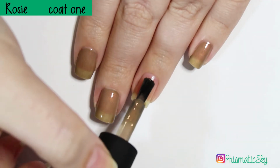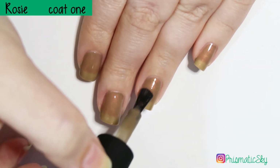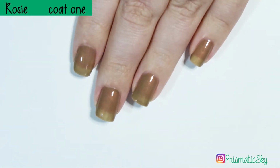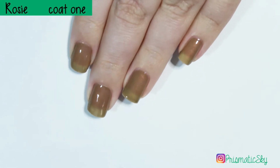Next up, we have Rosie, which is this really pretty, I think like a cool tone brown nude with this really pretty amber kind of shimmer in it.